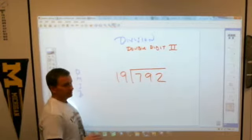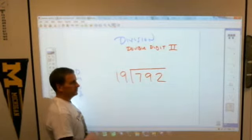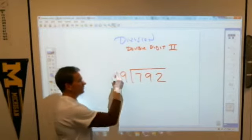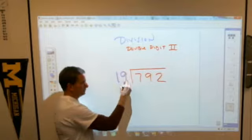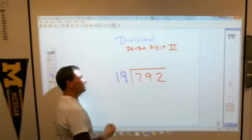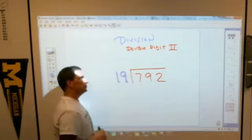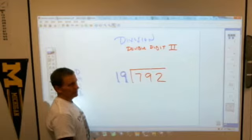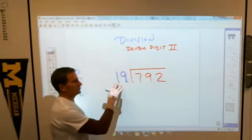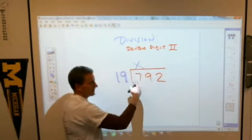Here's the deal. When you look at this problem, a little difference between what you've done before is this is a 19. And when you think about how many times 19 goes into this, you should try to think a little bit about rounding the numbers so that you can get close to the answer. Because if you just said this was like a 1 into 7, you'd say it goes into that 7 times. First of all, it doesn't go into 7 at all.